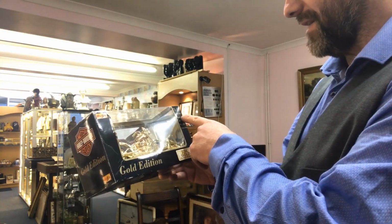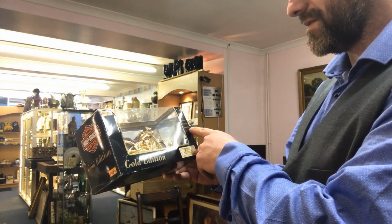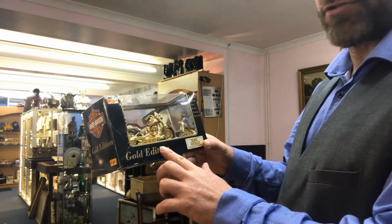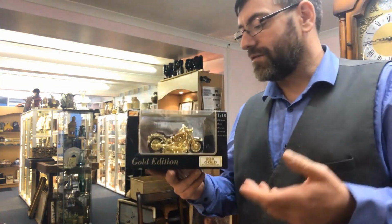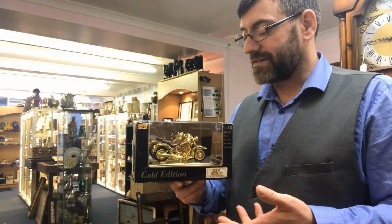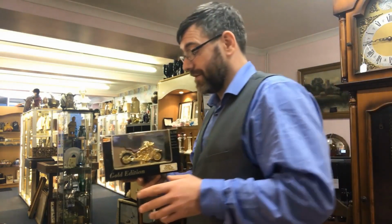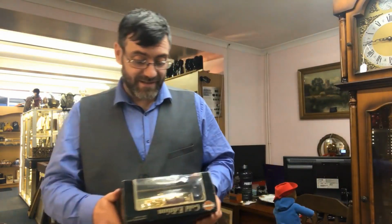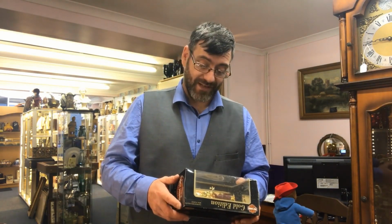Scale of 1 to 18, 23 carat gold plated die cast metal with plastic parts. Okay, and it's the gold edition, whatever that means. I just loved it, and I thought when I saw it, anybody who loves Harley Davidsons would like to have that. Any biker. Anyway, they charged me a tenner for it at the boot sale, and I've actually done some research, and they're selling for between £10 and £18 on eBay.